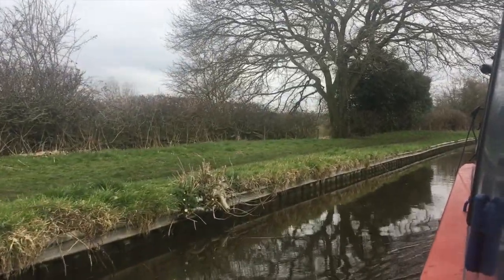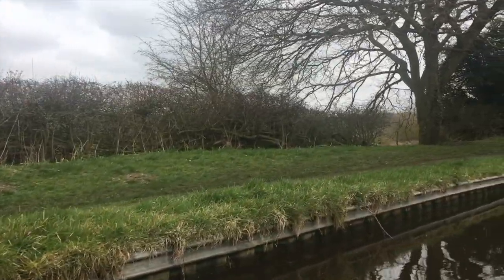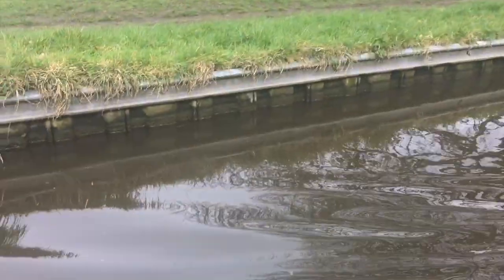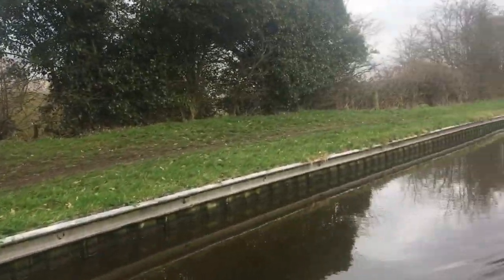So yeah, there's not much more now of a towpath on that side. Later on, at a bridge, it changes over to the other side. I was trying to see what's going on. He's not that happy, but he's better than he was. And he can't be that happy because he refused ham.